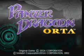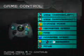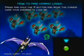It has automatic lock on, and has the same camera movements that the original Panzer Dragoon had, as far as switching around and viewing your forward and back camera views. Very easy to switch with the triggers. Like I said, it has the same lock on feature. We're going to jump into the game here and show you some in-game play. It's silky smooth, looks like a constant 60 frames per second when it gets into the actual game.